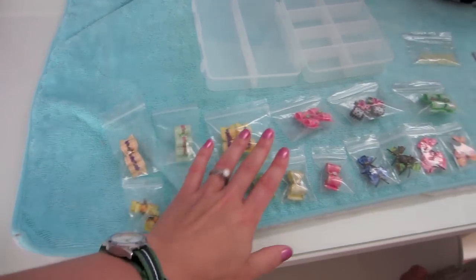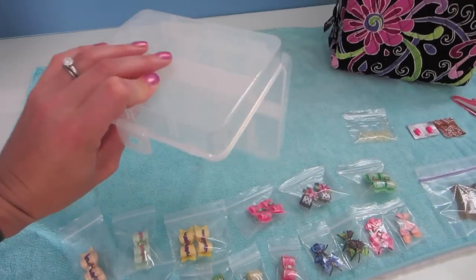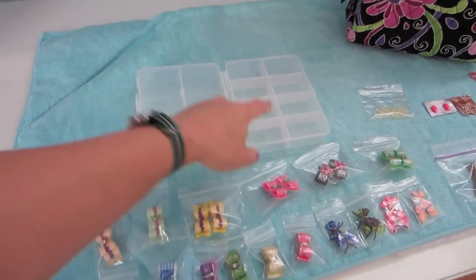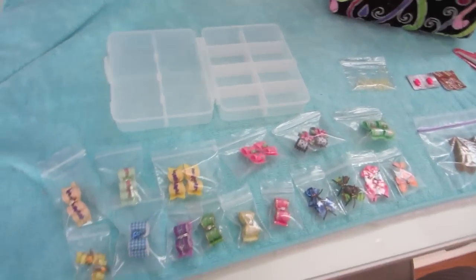I don't leave any there because I like to have all of her bows at home most of the time, but I just have this little container I got at the Container Store a while ago. If I can find it, I'll link it below. I like it because it's got different kinds of organizational things in there, and you can take them out or put them in a different way.